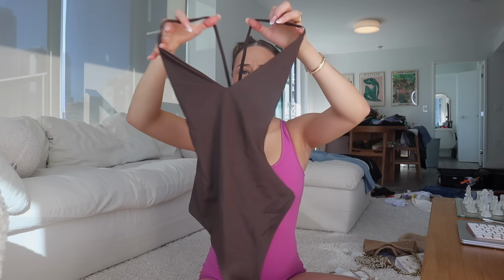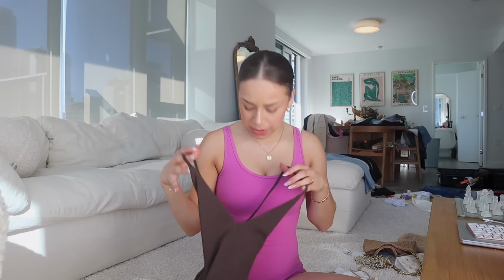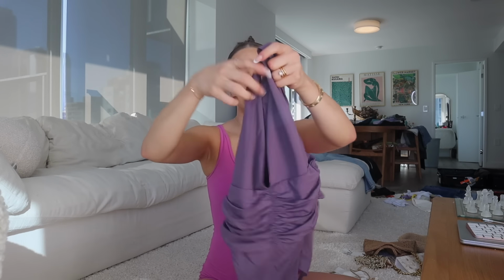I do love it. This is from Bamba Swim. Next up, I have a one piece set. Adorable, it's super scandalous, but this is from Turks Swim. Next up, I have another one from Turks Swim that I'm gonna bring. It's this one piece set.